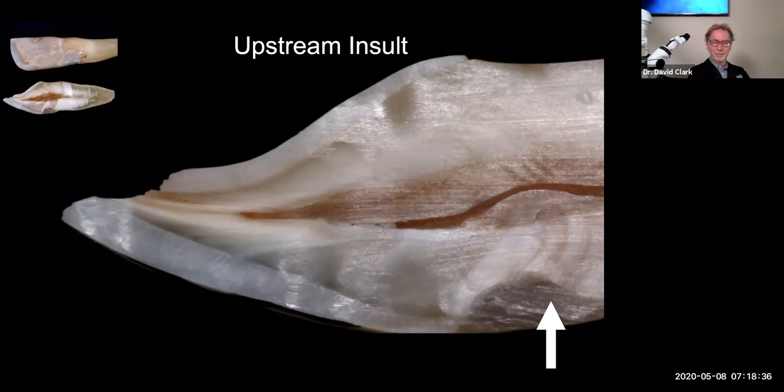And so in some ways that's saying that we've got to be maybe more diligent or more considerate about not doing direct pulp caps if we're going to do, let's say, a deep class 5 or a deep class 2.